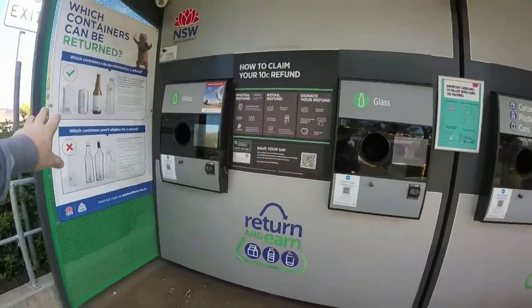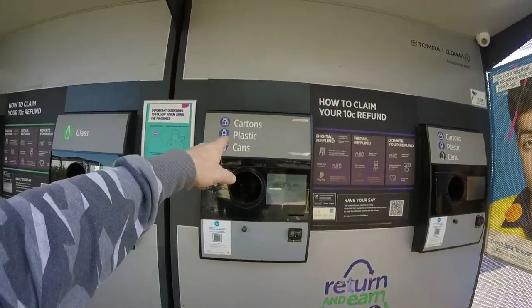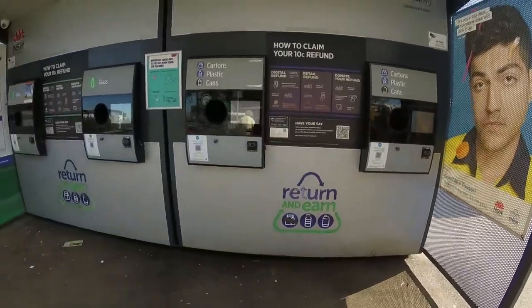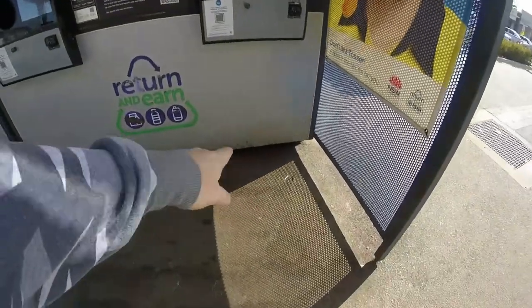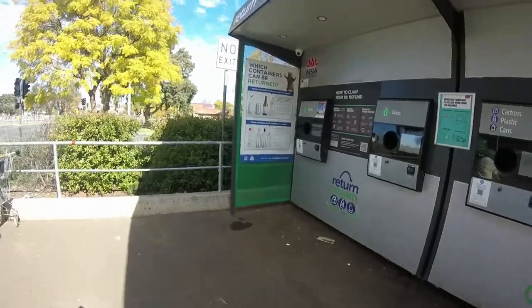So that side's your glass, that side's your containers, plastics and cans, those two there. So these are the two that we'll be using. They were cleaned this morning. They get cleaned, I think, twice a day. They don't clean the outside down here. It's a bit grotty, but that's what we do.